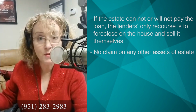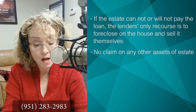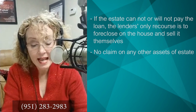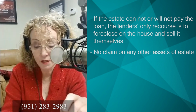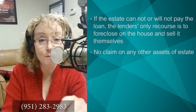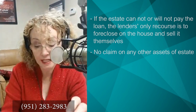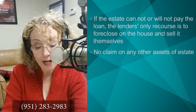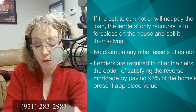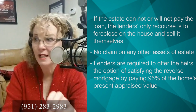They do have the option, and they will, file a claim with FHA on the mortgage insurance premium to be reimbursed. So a little known fact, this is really important. If the balance of the reverse mortgage is higher than the home value, and the family actually wants to keep the home, this doesn't happen a lot. Most families don't want the home, but if they do want to keep it, the lenders are required to offer the heirs the option of satisfying the reverse mortgage by paying 95% of the home's present appraised value.